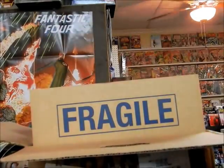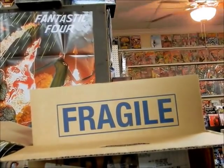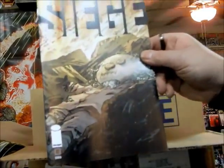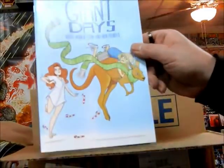Got one copy of that there. Penny Dreadful. This is being set aside for a customer. And we got the cover A's to The Last Siege from Image. New issue of Giant Days.